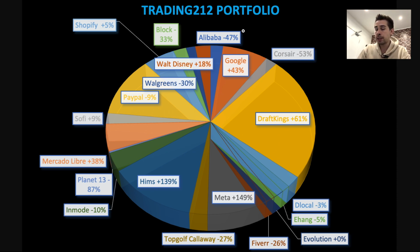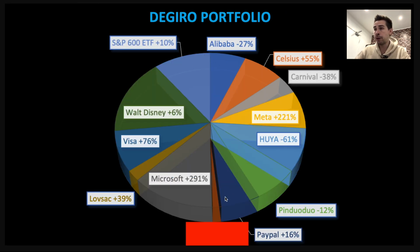I said when I was doing these portfolio updates in 2022, my main focus is just making sure that when we come out of a bear market, the portfolio is in a good place, and I believe it's in a good place now. All the big stocks that I needed are performing amazing, and that's really allowing me to outperform the market at the moment. So yeah, I'm really happy with how the portfolio is going.